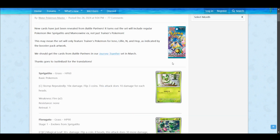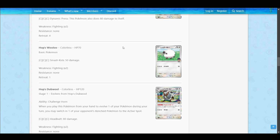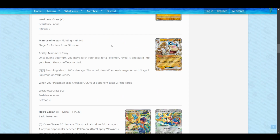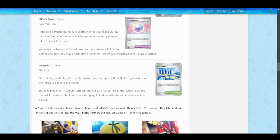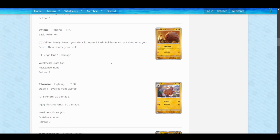I think the coolest things that we saw revealed today are definitely the Hop's cards and Exchange Ticket. Exchange Ticket is cool. I think the Hop's cards are going to be really good. I think they'll be decent at least. In terms of ranking the four Trainers we've seen, we saw Lillie, Iono, Hop, and N. We've seen the fewest Lillie cards, so Lillie might be last. Honestly, the Iono cards look kind of bad, but we've only seen a handful. We should see at least one or two more of those. The Hop's cards look good. I think the Hop's look the best. The N's cards look kind of fun, but I want them to be good. They're kind of cool, but we'll see if they end up being good. I think N's cards will be okay. I think the Hop's cards will be really fun and really good.